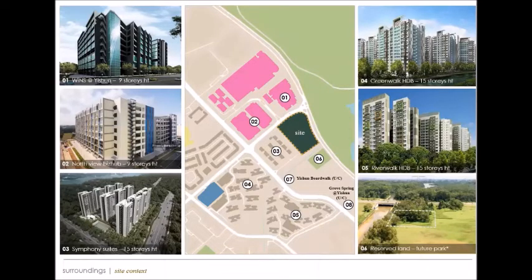Okay, this is an overview of the surrounding development with some images. So number one, like I mentioned earlier, is the B1 industrial. Wings at Yishun, it is 9-story height. It is just slightly below our tower height. Northview Beach Hub, 9-story height also. Towards the south is actually the Symphony Suites, it's completed. Green Walk HDB is number 4, and number 5 is Riverwalk HDB, and number 6 is a reserve land where it will be allocated for future park.